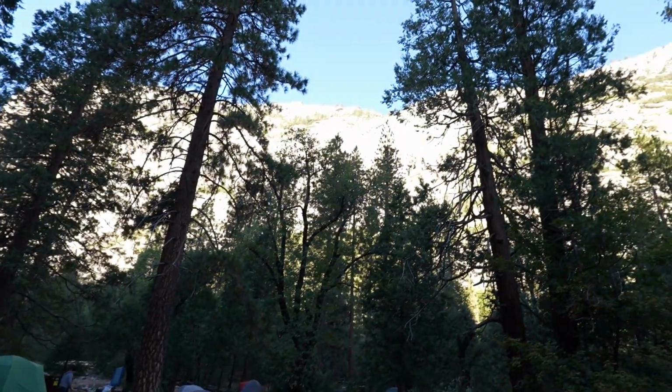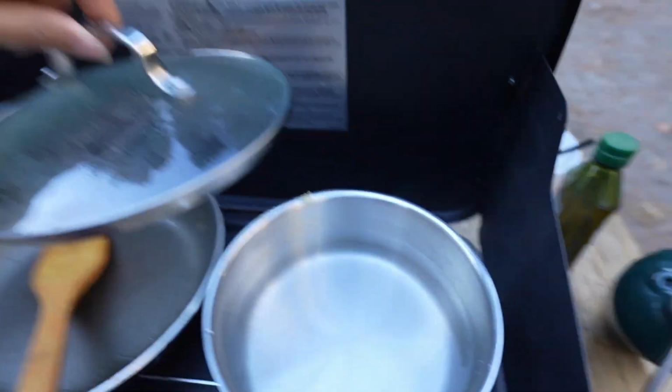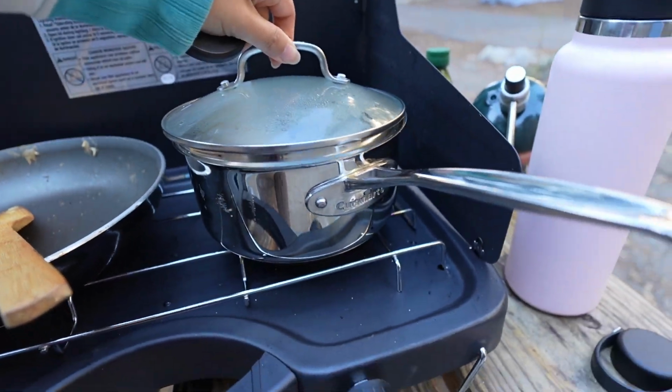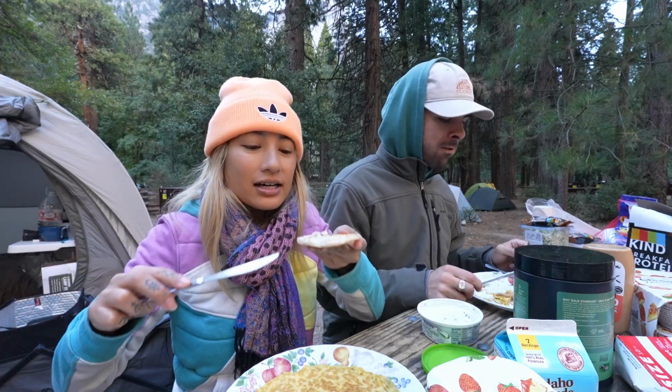There's the view. Day 2. I'll also be boiling some water while we eat because it takes a while, so this will be the hot tea. Whew. Just gonna eat it right away while it's hot.